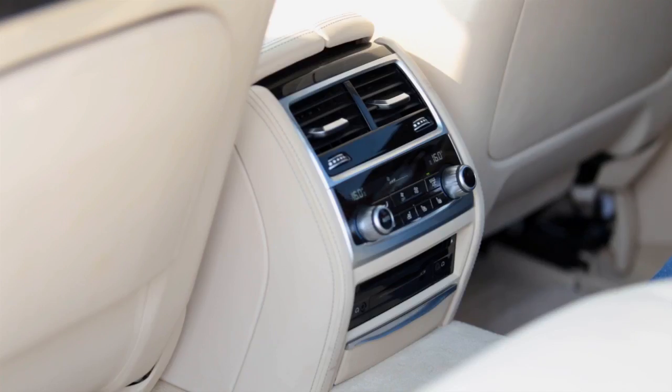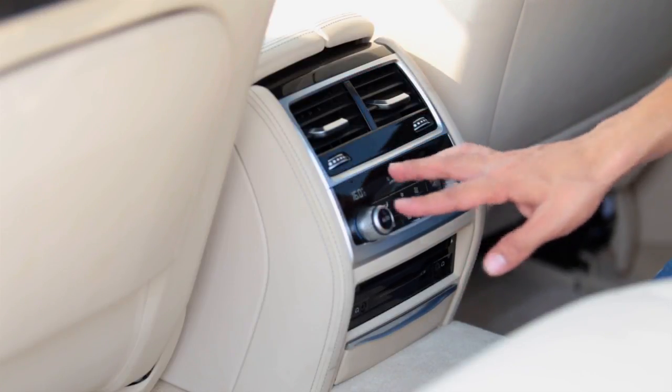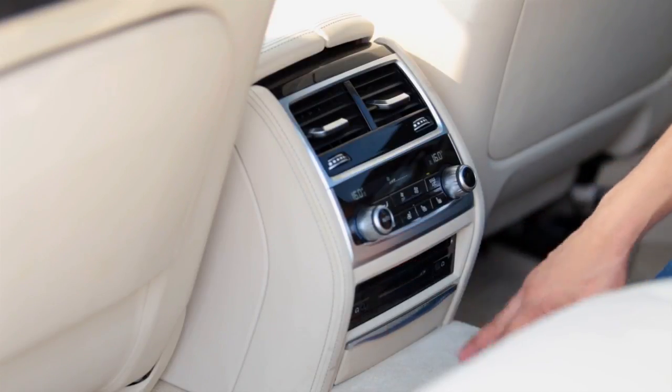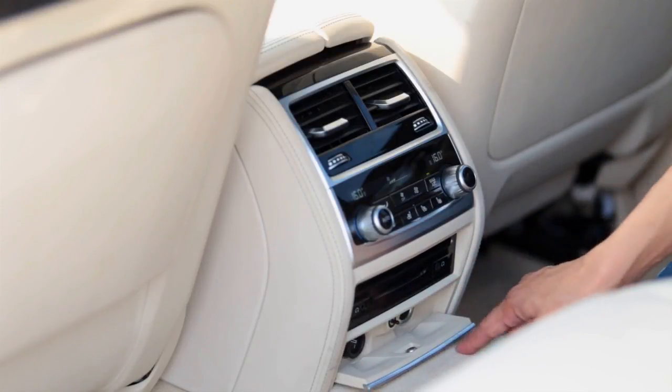In terms of controls, at the rear seat, you've got these air conditioning vents here. You've got the individual air conditioning controls for each side. You've also got a DVD inset tray. Apart from that, you've got jack points for 2 headphones, and you also have a 12-volt charging socket.